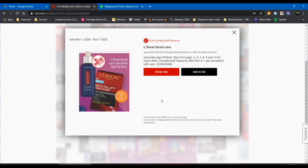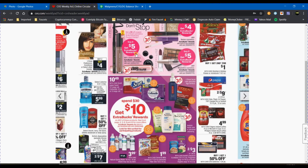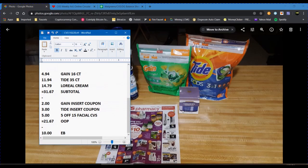I guess that's the first time I have seen the L'Oreal facial care deal with the Age Perfect excluded. I haven't really been shopping for it recently, so maybe it's been going on for a little while, but I'm just now noticing it. But either way, that sort of messed me up, but I was still able to work the deal to make it come out pretty darn good. So here is the breakdown of the deal.